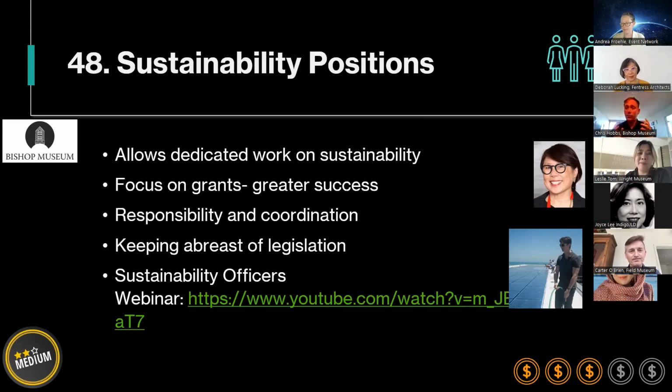Whereas actually having somebody in a position allows that dedicated work. Therefore, you've got people focusing on grants. There are so many grants out there for sustainability that if you have someone in place writing on those, you've got a greater chance of success in actually getting this and being able to get more money coming into your institution and making more initiatives happen.